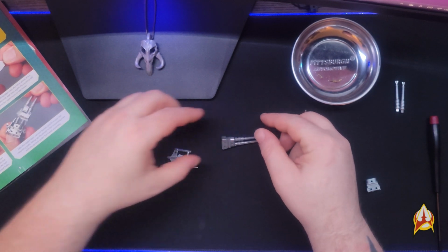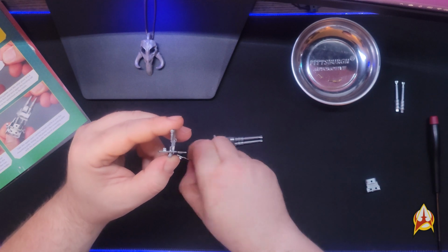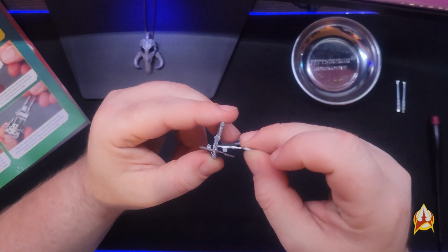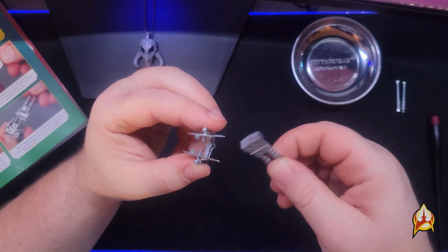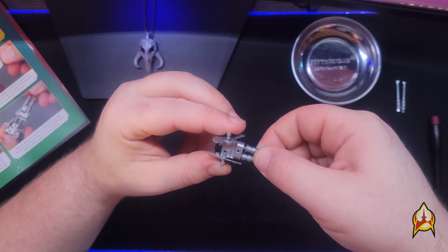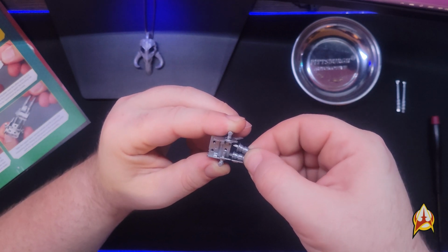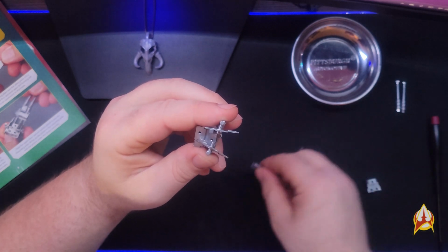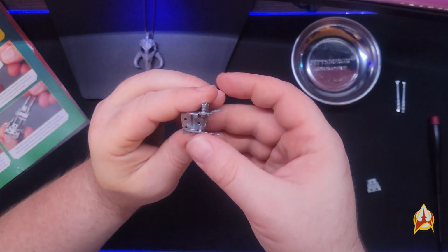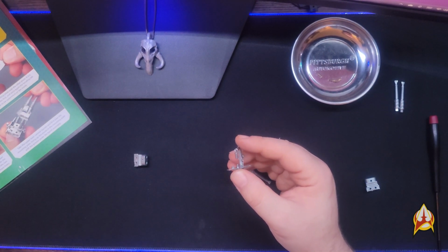Okay, let's try this again. Okay, so those two up there. Bottom. This one shot. Oh, cannon is trying to come out there, and that is a complete failure.